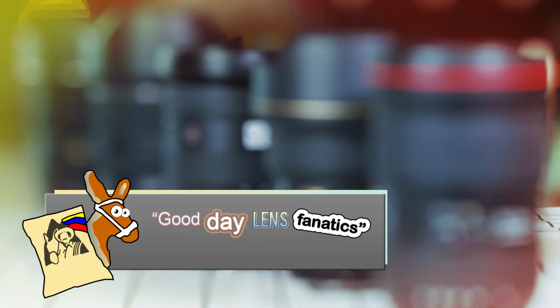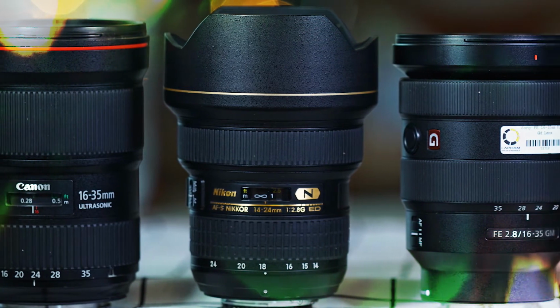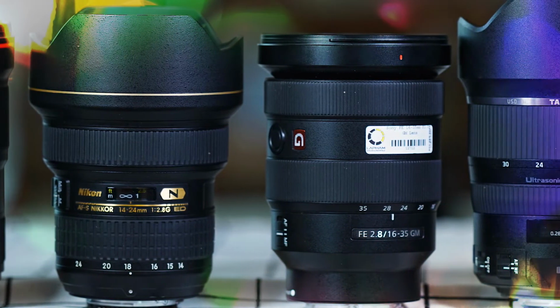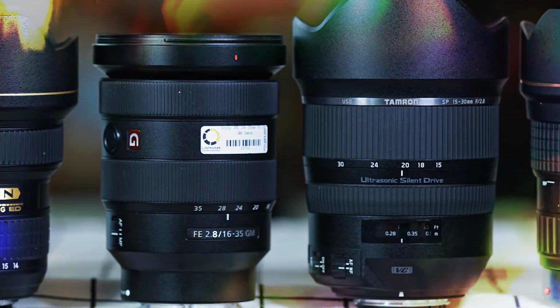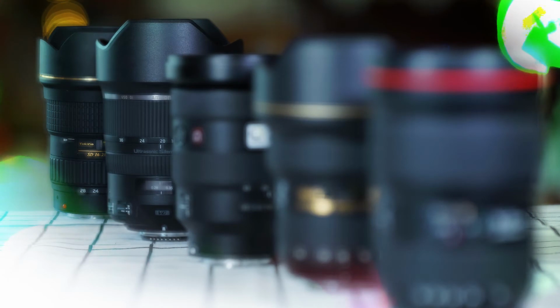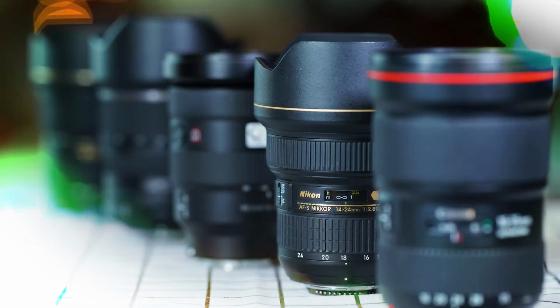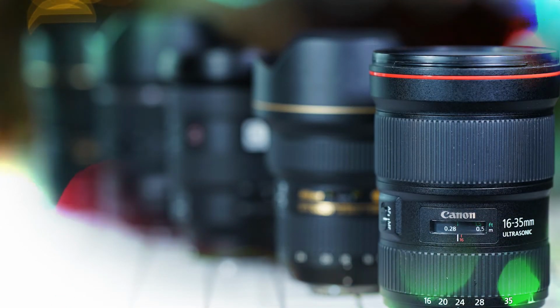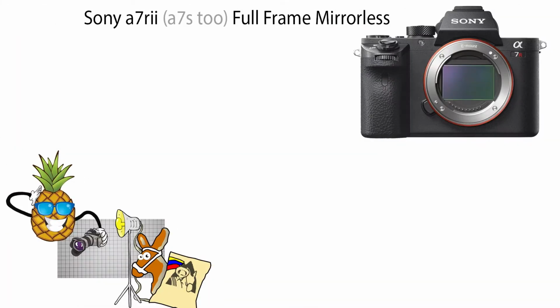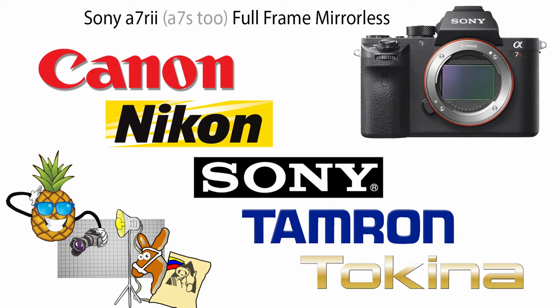It's time for another lens shootout video, and this time we will compare 5 different ultra-wide-angle full-frame f2.8 zoom lenses. Only one of them costs less than $1,000 US, so the f2.8s are in a more expensive category than that of the f4s that I did in a previous video, but the rewards they yield are well worth it. This will be a mega shootout between Canon, Nikon, Sony, Tamron, and Tokina, all mounted on a 42 megapixel Sony A7R II full-frame mirrorless camera.